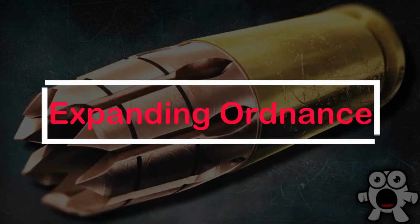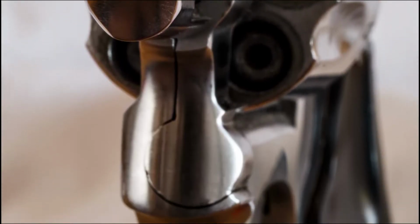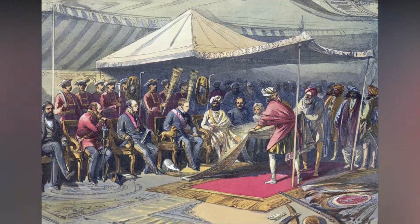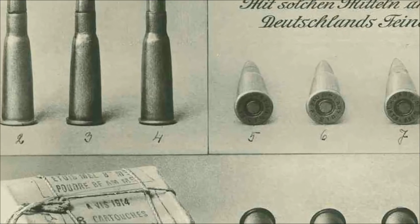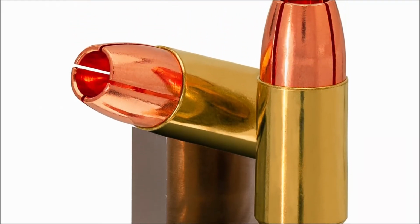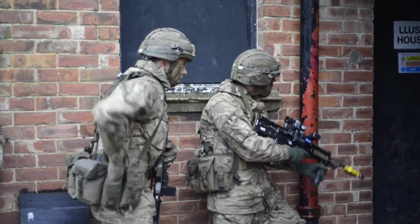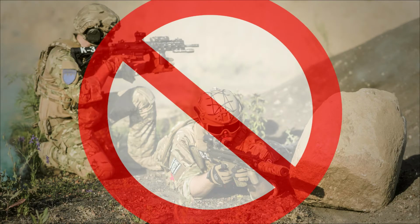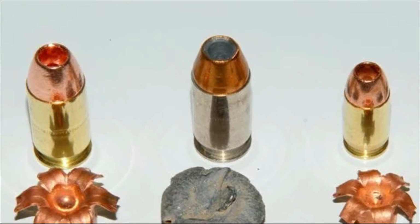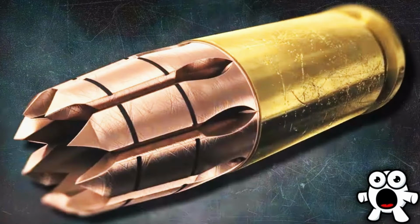Expanding ordnance. Expanding ordnance, also known as dum-dum bullets, are designed to expand on impact. It was developed by the British in India during the Hague Convention in 1899. The bullet increases in diameter, combats over-penetration, and produces a large wound. The exploding bullets under 400 grams can kill only 1 man. They are used for hunting by some police departments, but are prohibited for the use of war. There are 2 designs, which are the hollow point bullet and the soft point bullet. The hollow point bullet is designed to remain in the body and limit collateral damage.